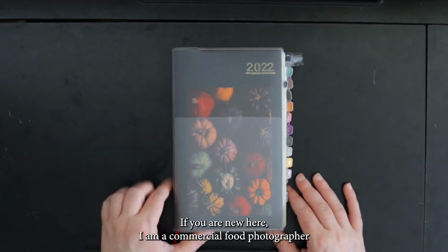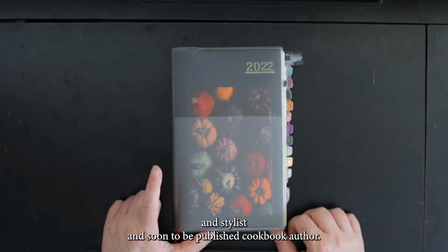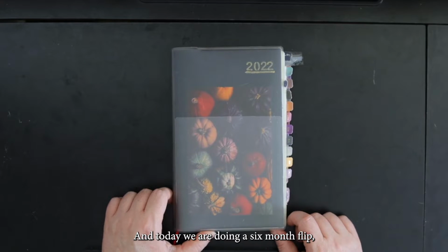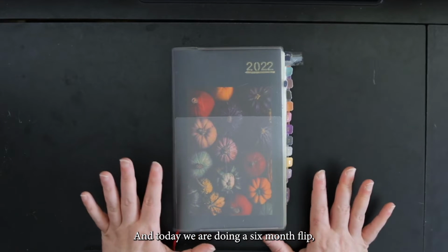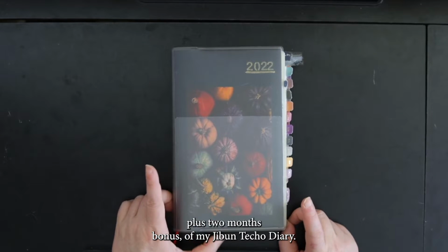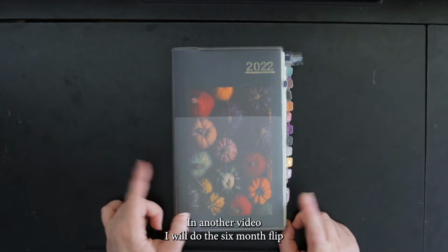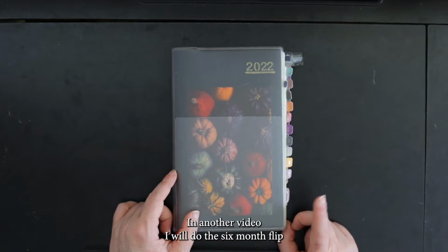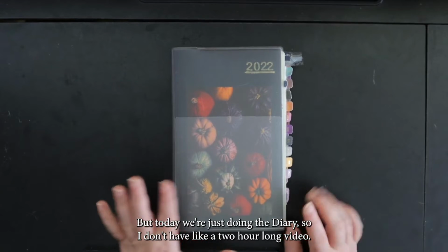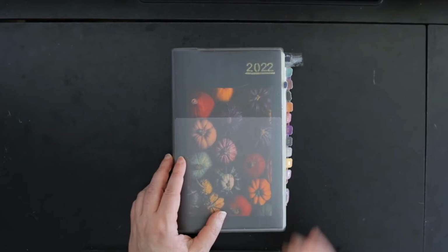If you are new here, I am a commercial food photographer and stylist and soon to be published cookbook author. And today we are doing a 6-month flip plus 2-month bonus of my Jibun Techo Diary. In another video, I will do the 6-month flip of the days, Jibun Techo days, but today we're just doing the diary, so I don't have like a 2-hour-long video.